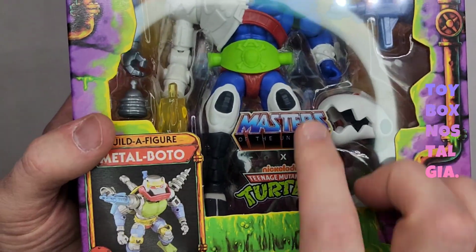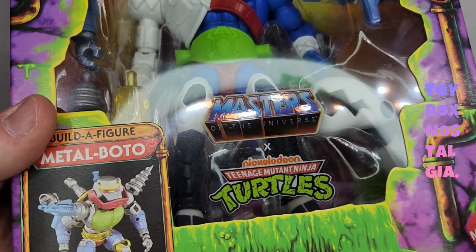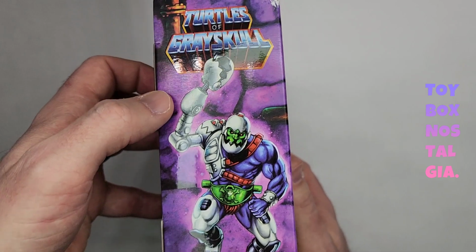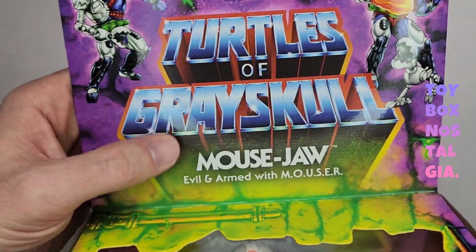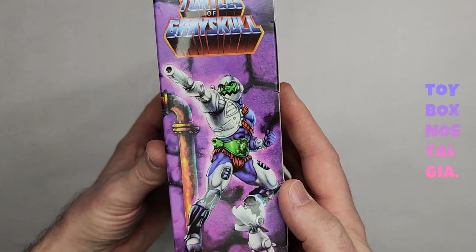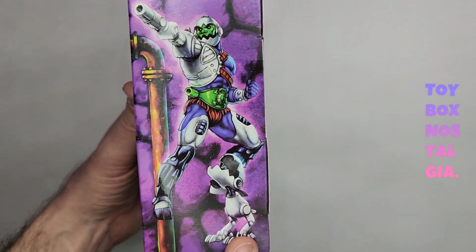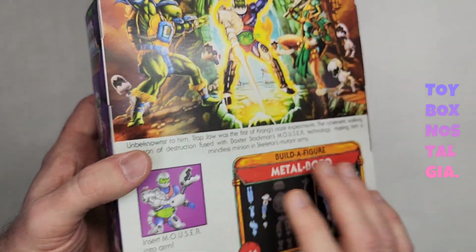But flipping back to the front, we have this really nice sticker here, Masters of the Universe, X Nickelodeon Teenage Mutant Ninja Turtles. It says Mattel down here at the bottom. On the side, we have a really nice picture of Trapjaw here, and he and the Turtles of Grayskull logos are glossy. Everything else is kind of like a matte finish, actually, to be honest with you. The rest of this is kind of matte finish. Very, very nice. On this side, we have a different picture right here. I think it's different. Yeah, different picture right here, showing off Moue-Jaw shooting his arm cannon and a Mouser at his feet, ready to attack, or maybe screaming up into the air like a war cry or something.